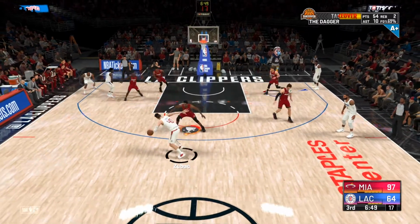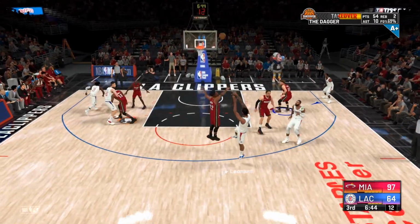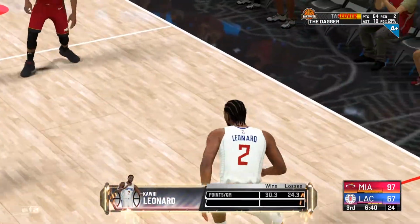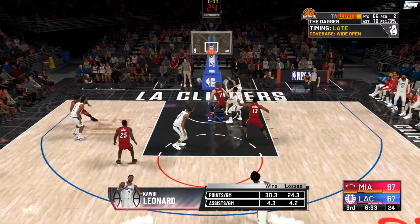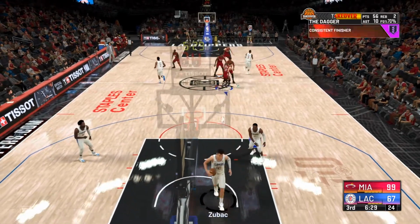Passes it to Zubac. He dishes it to Leonard. Launches it. Gets the three-pointer to fall. Leonard's got 16 points. Ooh, finally hitting one from range. That's his first three of the night. Here's Clutch. And got it! Another basket. And he's been dominant here thus far.